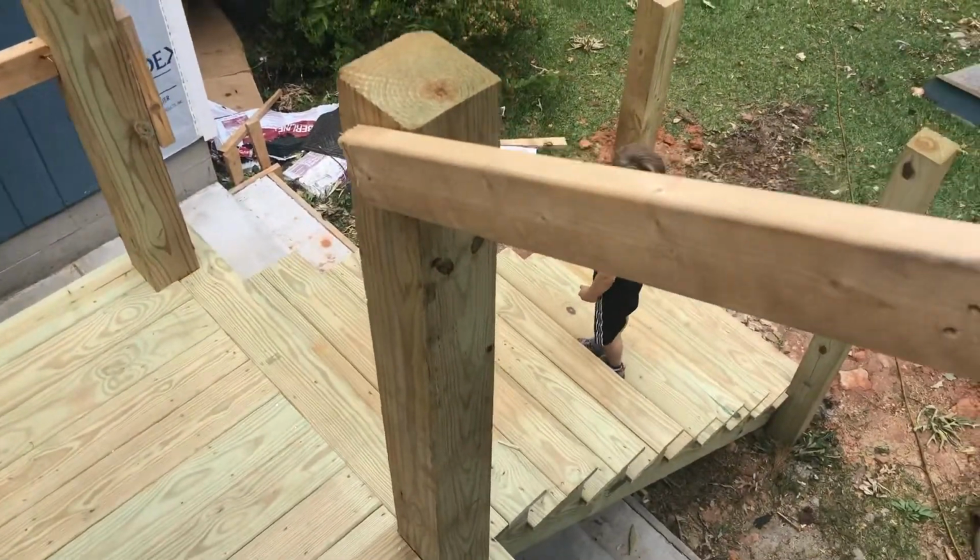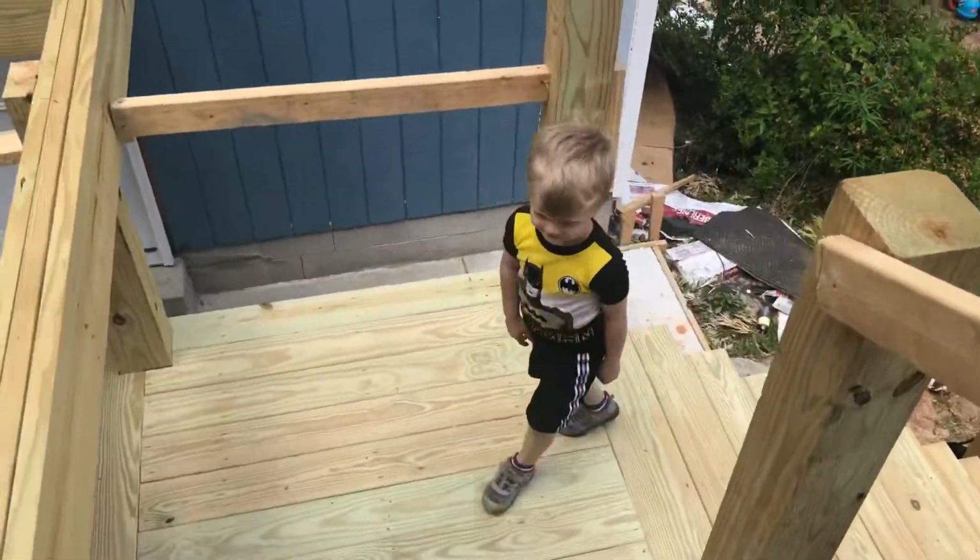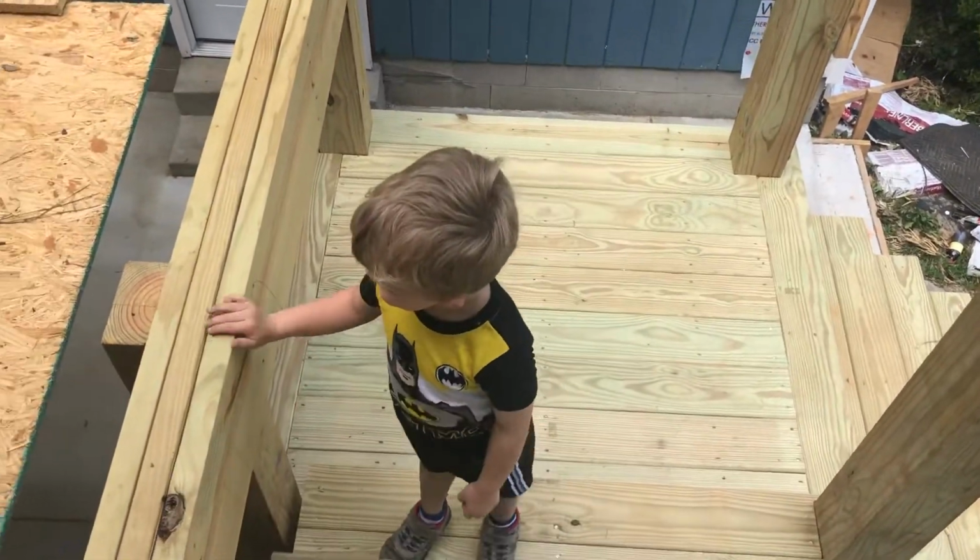Oh, look at this. My little helper. Hello. Hey, Bubba. Stay right there, wait for Daddy. Stay right there, wait for Daddy.